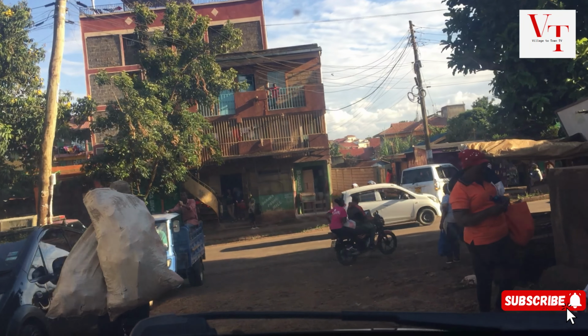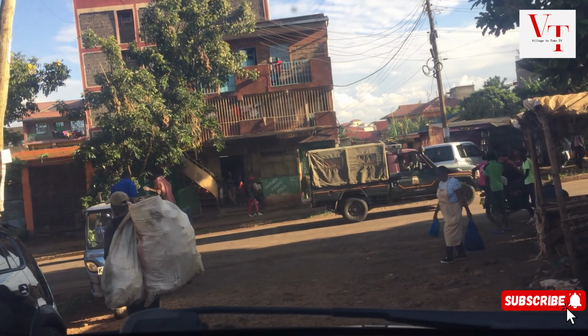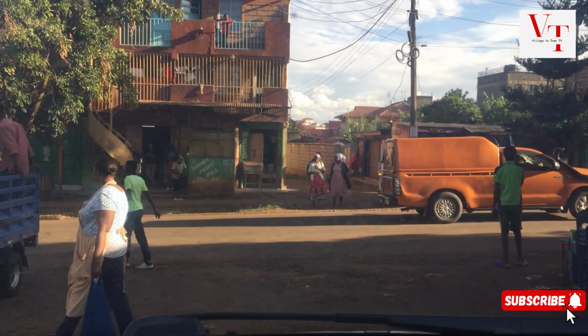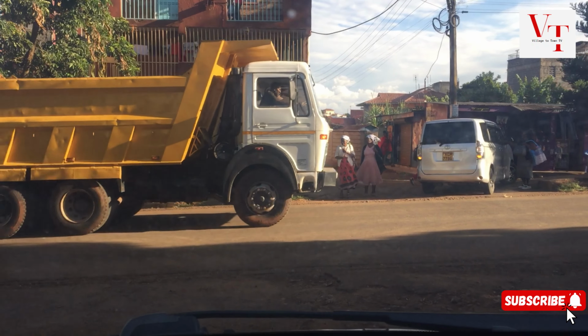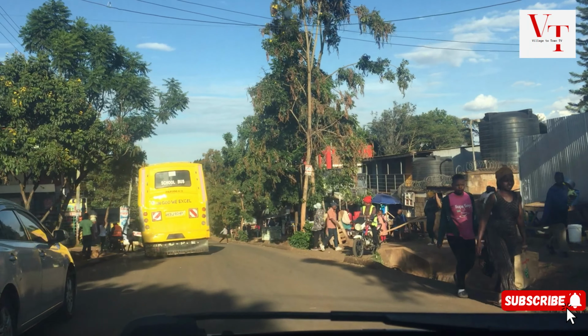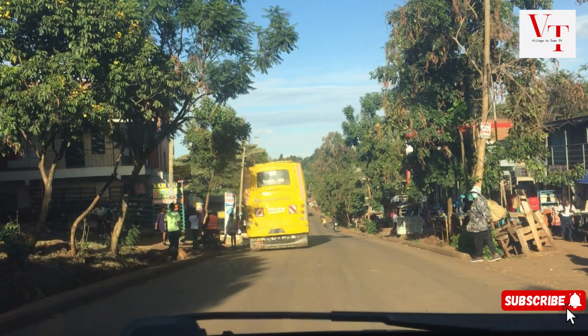I would really love to know when this building was set up. So if you come from the area and you have a clue, just tell us in the comment section below. The feeder road is in a very bad state. So if you're close to the area governor, just tell him to do something.